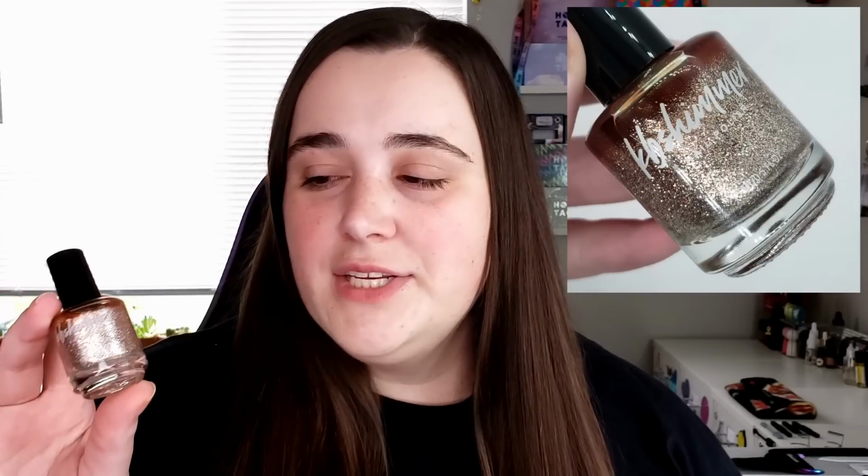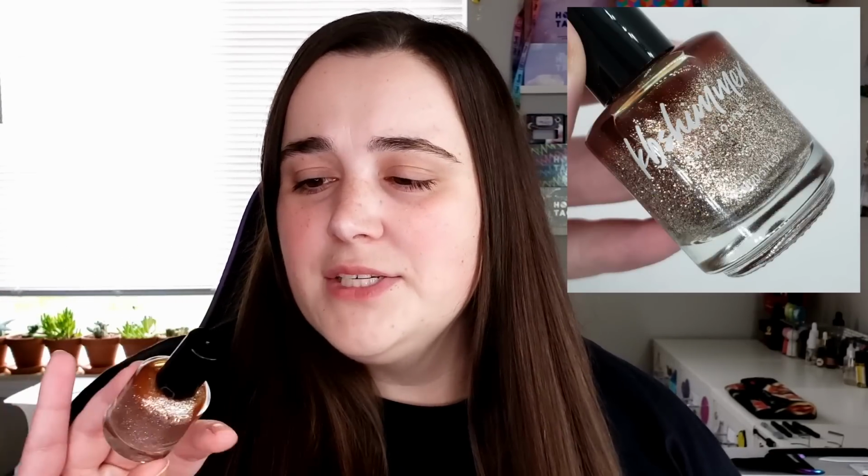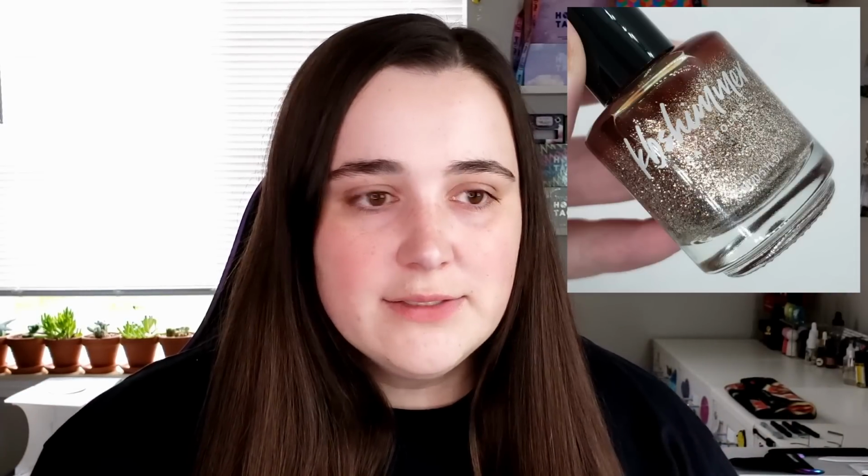This is another polish that didn't have a label on it. It's a rose gold kind of color. I feel like my sister might like this one. I like the concept of rose gold, but I just don't wear it. So I don't know. This one I don't care for.